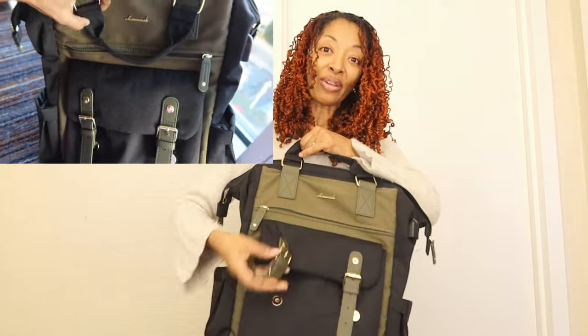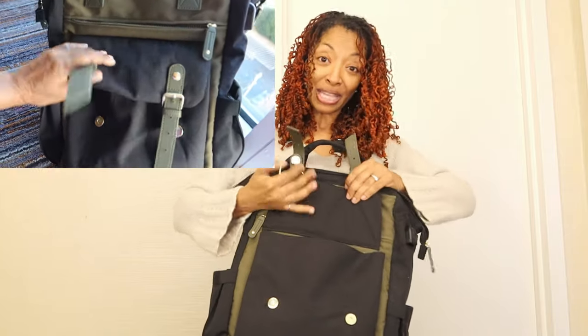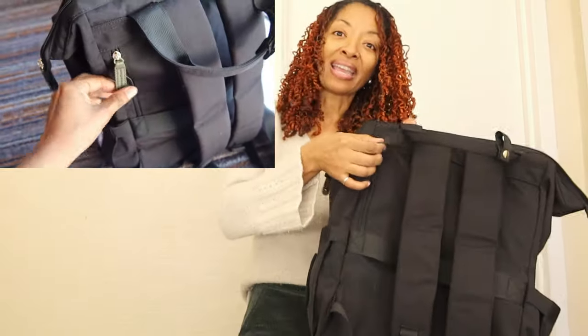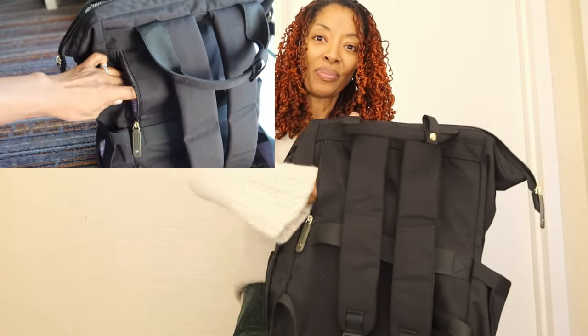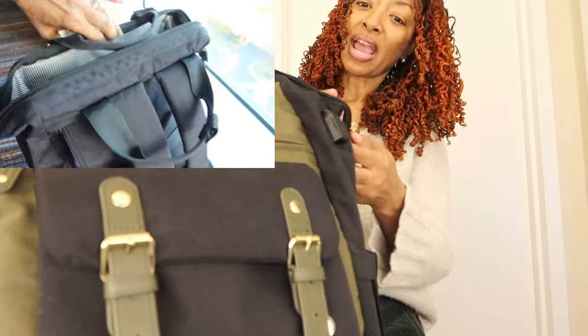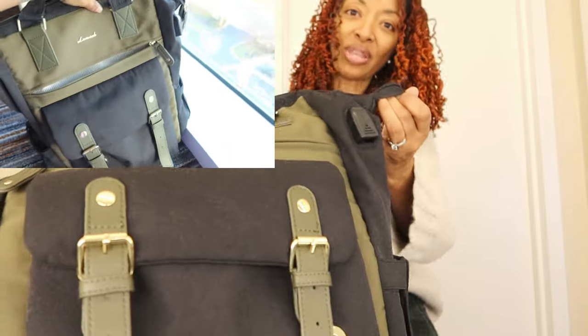It has this little cord for a charger. You have a front pocket, and then inside this pocket there are pockets, and then on the side you have a pocket here and a pocket here, and in the back there's this little zippered area. You can slide things in there, and it's just been so nice and convenient to put everything in here and then have my hands free. So this has been really, really cool. I've been really enjoying having this.